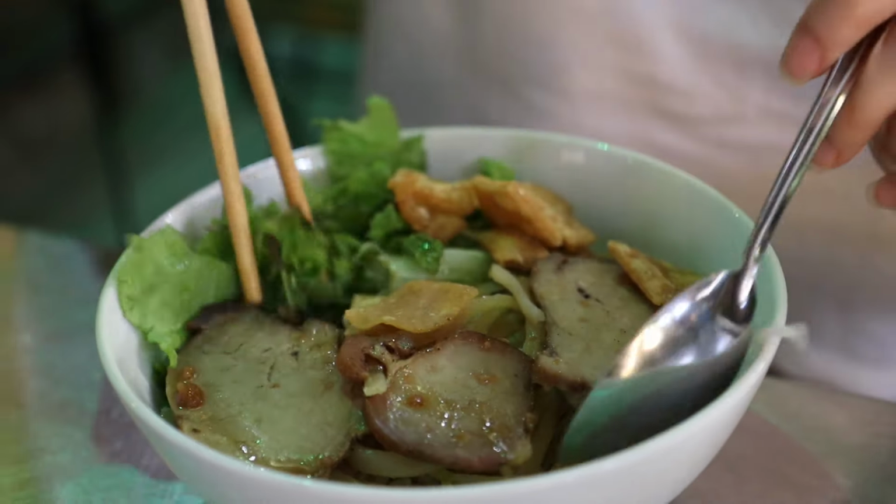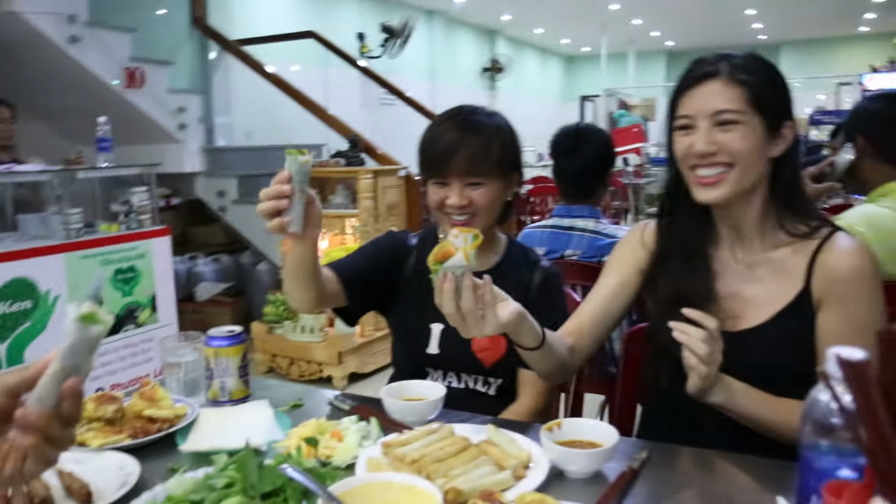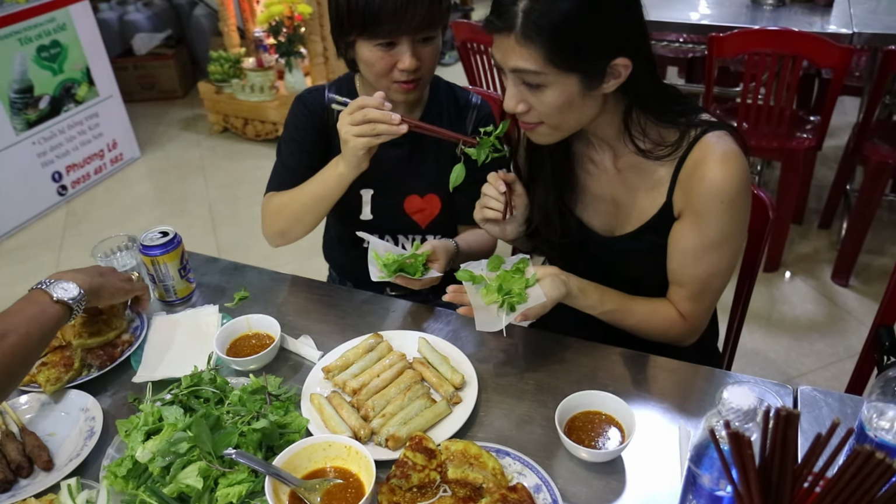Today we're going to take you to a bunch of locally recommended food spots. From Khao Lao, a Hoi An specialty noodle, to the world's best banh mi according to Anthony Bourdain. We've also even been fortunate enough to feature some local favourite restaurants from friends we've met during our visit. Can't wait, let's go!